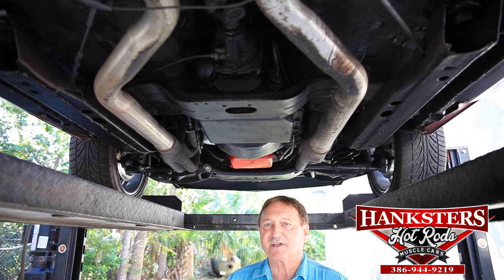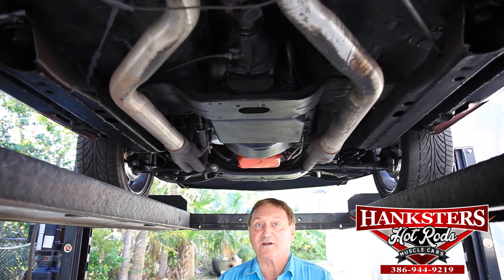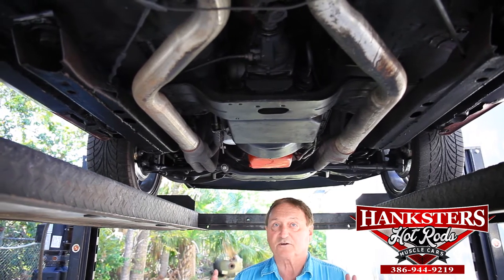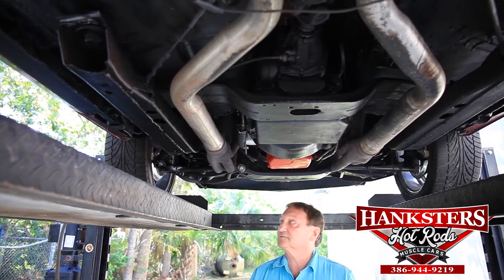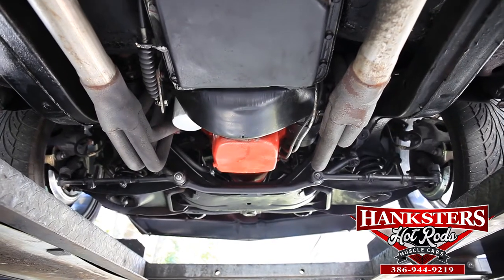Hanksters Daytona. This is a car, it doesn't matter if you're a Mopar guy or if you're a Ford guy or Chevy, Pontiac, whatever it is, it's a car that everybody falls in love with. 1969 Camaro SS type car. Really great vehicle, 350 Chevy engine.